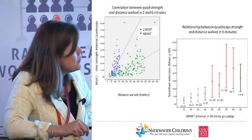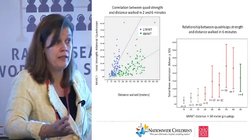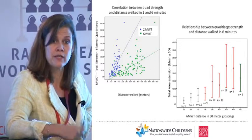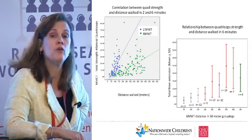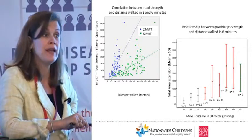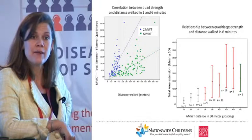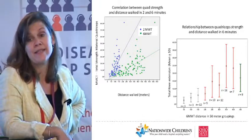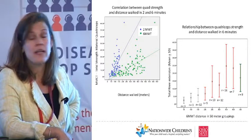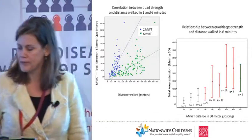The people in red are the number of people who could cross a stoplight in the time allotted by the crosswalk signal. And if you'll notice, we had 18 people who, as I noticed yesterday, would be getting honks from the taxis because they were not out of the intersection in time. So 18 out of the 85 people could walk for 6 minutes but could not walk fast enough to cross a cross light. It gives you an indication of the severity of the group that we're working with.